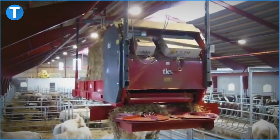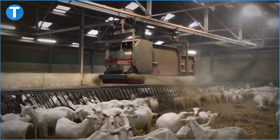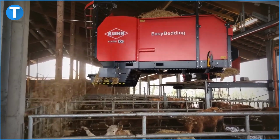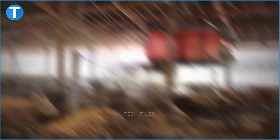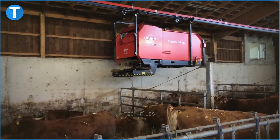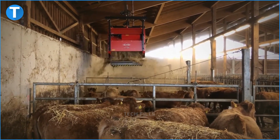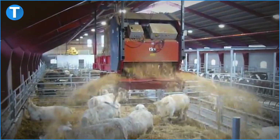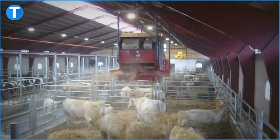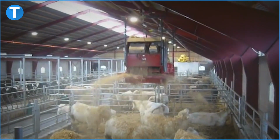K2 Easy Bedding. The TKS Easy Bedding is capable of automatically bedding hay, sawdust, straw, wood chippings, and other materials for the sleeping pads of cows. The system consists of rotating drums and spreading discs. The equipment is also capable of automatically filling itself from an R2 reservoir. It can separately work on several sections and distributes the desired amount of bedding material into the laid out areas.